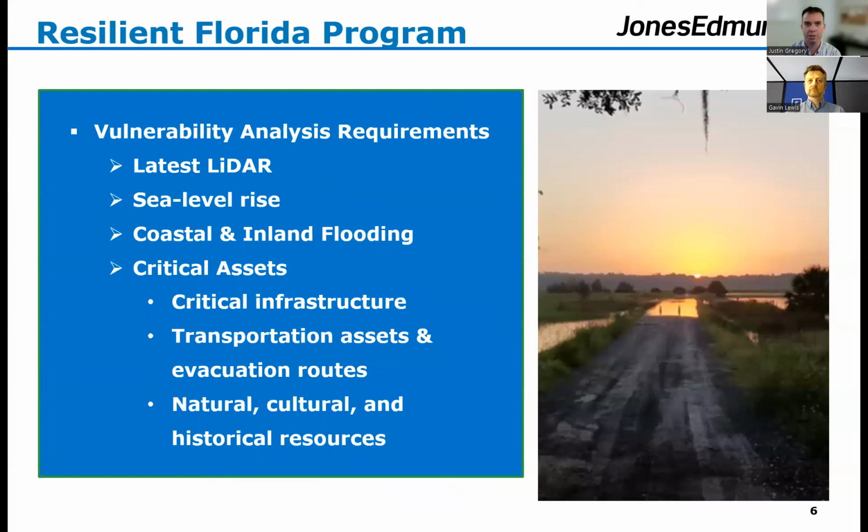There was a presentation on this program at last year's conference, so just a quick summary. The program requires the use of the latest LiDAR that was flown in 2019, requires that communities on the coast assume sea level rise, with specific sea level rise assumptions. It also requires both coastal and inland flooding be evaluated by communities that complete these vulnerability analyses.